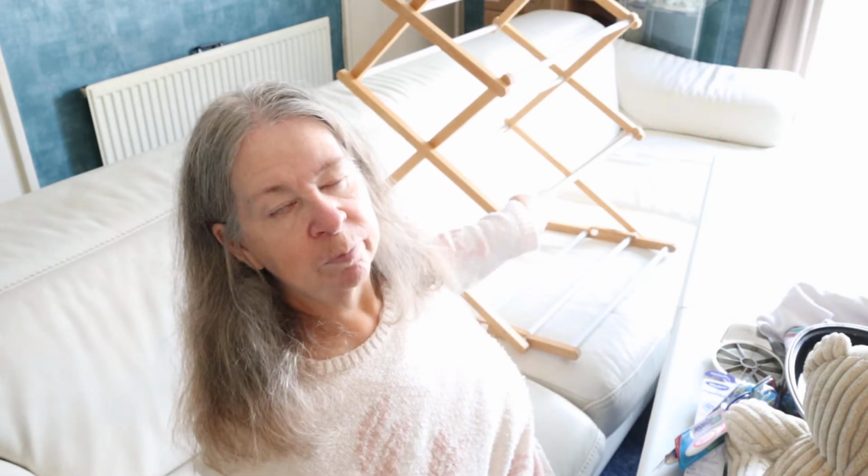I've been looking out for one for the last couple of years, and I often see them walk past at boot sales with other people having bought them, but never found one in a good enough condition that I wanted to buy it myself. The ones I've seen have tended to be a little bit grubby, which when you're hanging clean laundry on, you want it nice. And this is actually a really nice one. It's got the plastic covered wooden poles there. It's just a good old-fashioned wooden clothes horse.